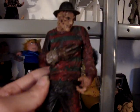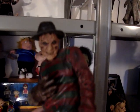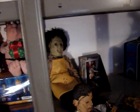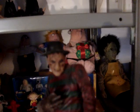This was the first Freddy figure that I got, so he's pretty old now. Even his hat has blood on it, and on his back. Yeah, Nightmare on Elm Street is one of my favorite horror movies. He didn't come with a stand or anything. As you can see, there's blood all over his pant legs and stuff. Like I said, he's in great condition except for his knives getting broken off.